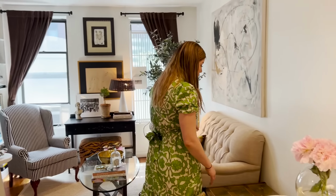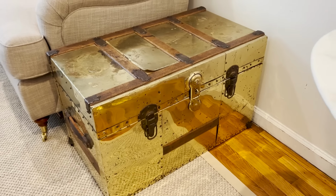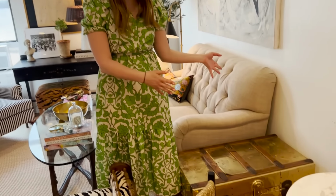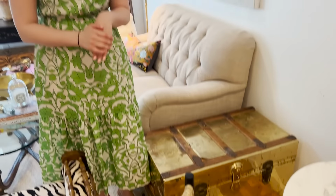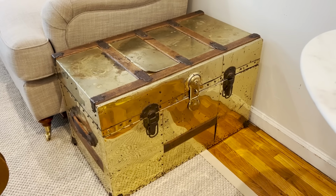So I love a good gold trunk. This one was vintage from Facebook Marketplace. It's so heavy, it's hard to even move around, but it's great for storage, which living in New York, you never have enough storage. And it's just a great little coffee table next to the couch, doubles as seating. I could even pull it and use it as a coffee table in front of the couch one day if I change my mind. So love that, all about the storage.